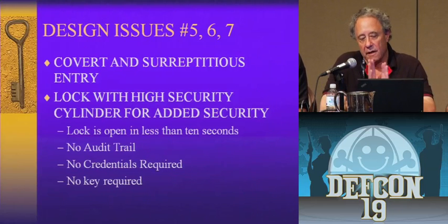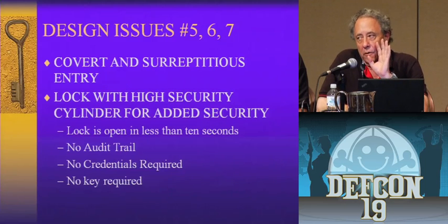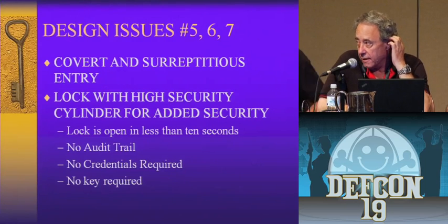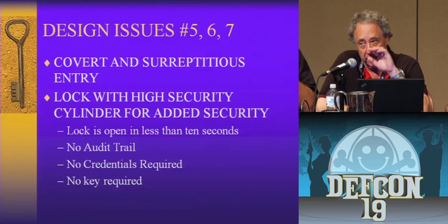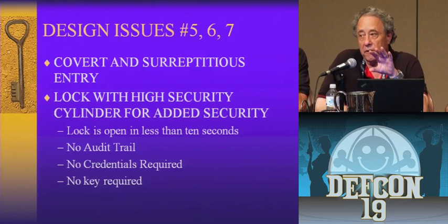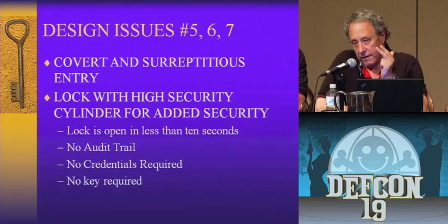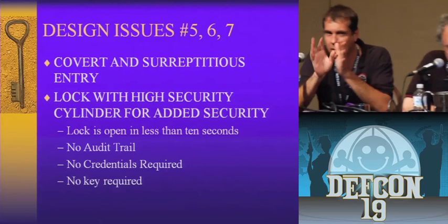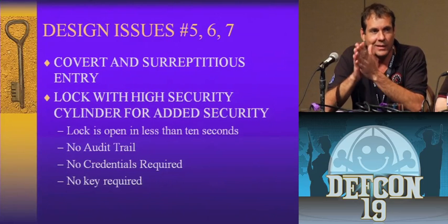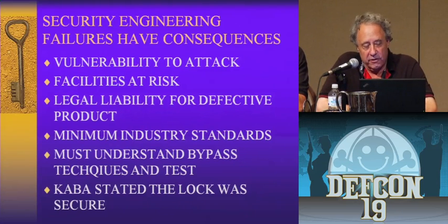They didn't fix it. So let us just tell you, we have found 3 or 4 other covert entry attacks on this lock that we're not disclosing except to the government and to CABA. We can open this lock literally in 5 seconds. No audit trail, no damage, no trace. Well, with their clock it would be like 15. Yeah, with their clock. So the bottom line is security engineering failures have consequences.